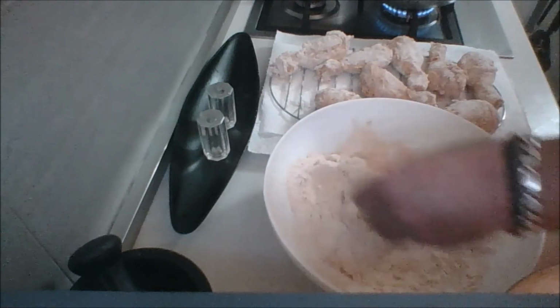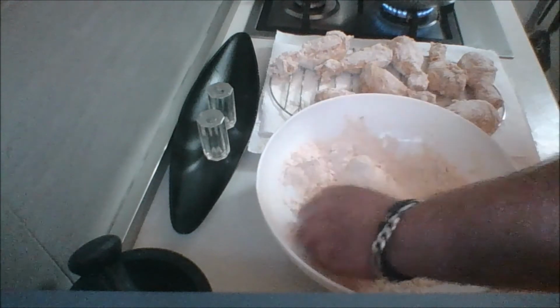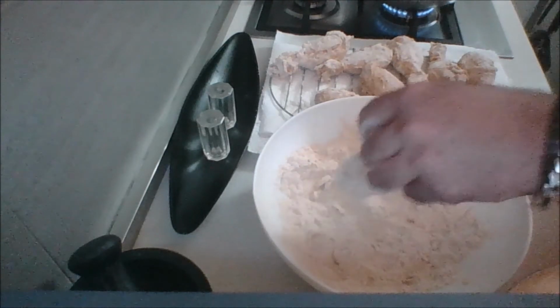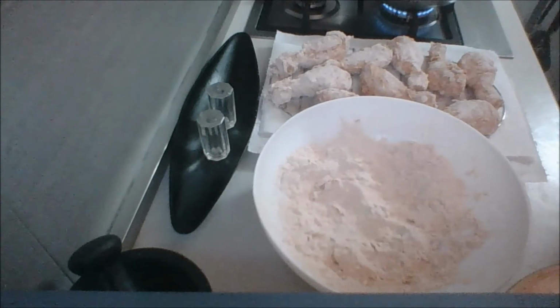So it's continuing with this. Dredging with a dry hand. And this is going to make a really nice crust, guys. Alright, so we'll just see you in a bit when it's time to fry them up.